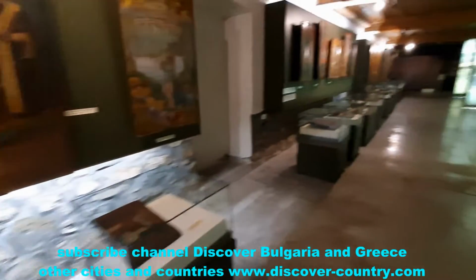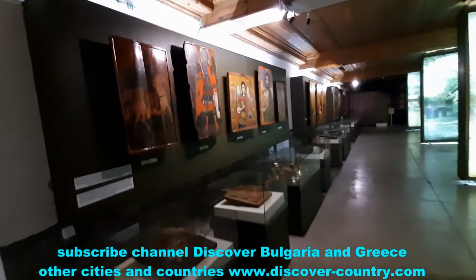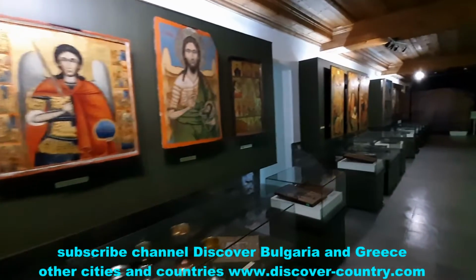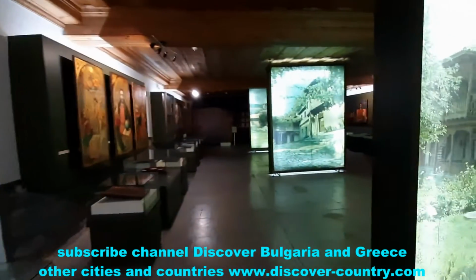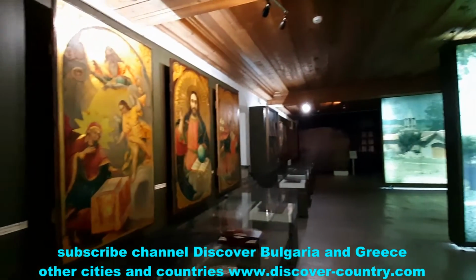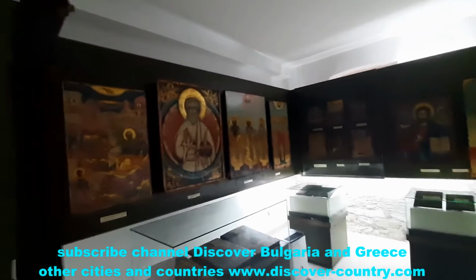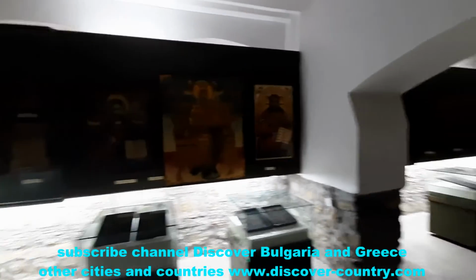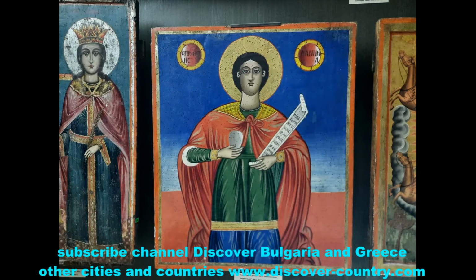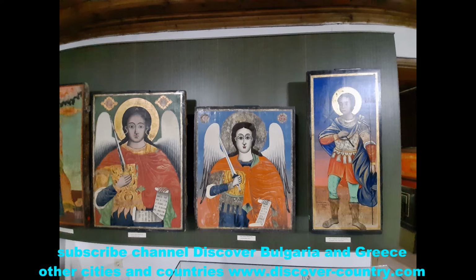From the street it looks like the museum is very small, but frankly speaking, in reality it's rather big. It consists of three floors. This is the basement floor, and as I said, there are a lot of items and many other old rare things belonging to the Orthodox Bulgarian church. Also there are a lot of rooms, and every room concerns a different kind of craft.